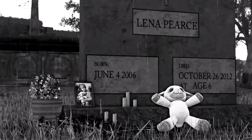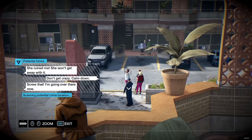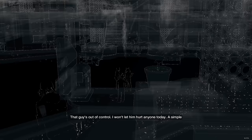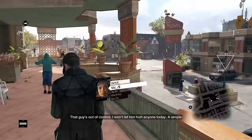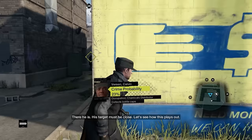After Aiden goes to bed and the game flashes back to the day Lena died for like the third time in the last 30 minutes, it's time for another tutorial. This time, stopping potential crimes. Profiling the people around you by scanning their phones and learning info about them, you might stumble upon a potential crime about to happen, which the game will mark on your map to run over to. Head into the blue circle, do some more scanning, and narrow down the potential criminal and their victim.